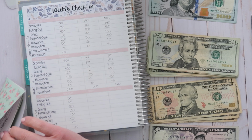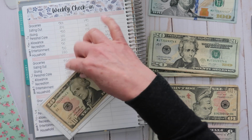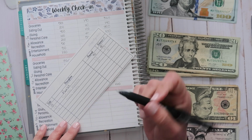Okay, and then for recreation, since I was down to $5, I'm adding $10, and that will be the end of the $50 for this category. And I did entertainment and recreation separately. Entertainment, I'm leaving in the account this month.